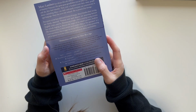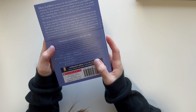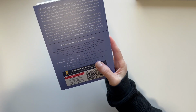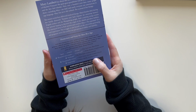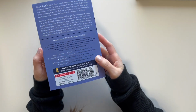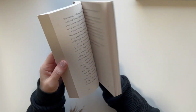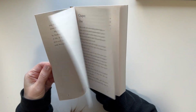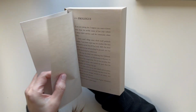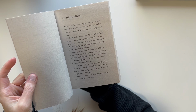A cunning young scientist has arrived hoping to discover the origin of the island's prevalent deafness. So it's like an island near Martha's Vineyard, or in Martha's Vineyard, where people are deaf. So I don't know if it's historical fiction, but I thought it sounded very interesting.